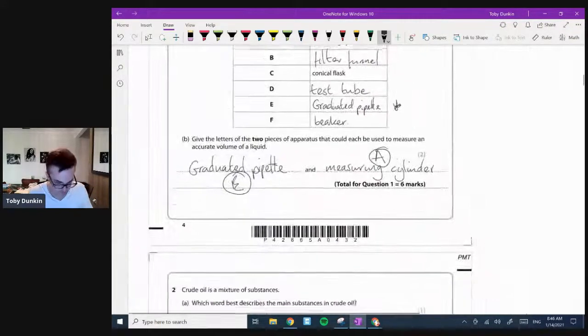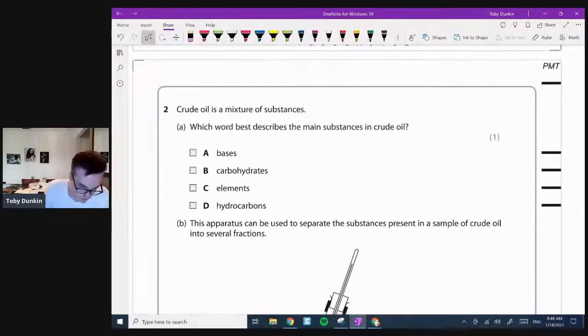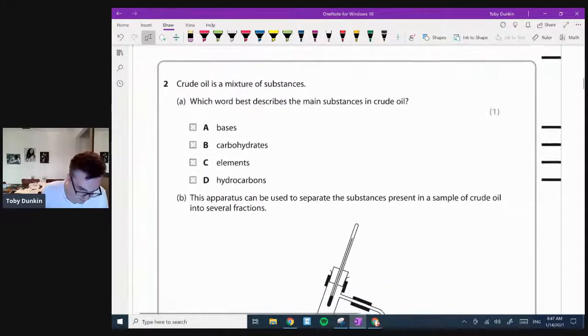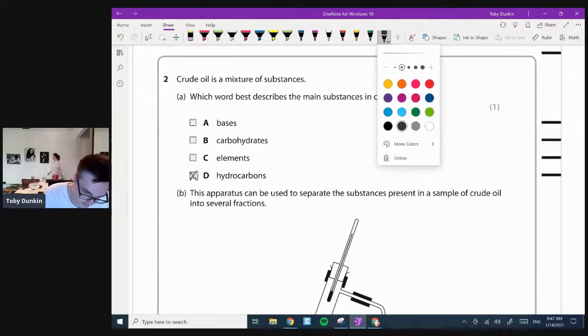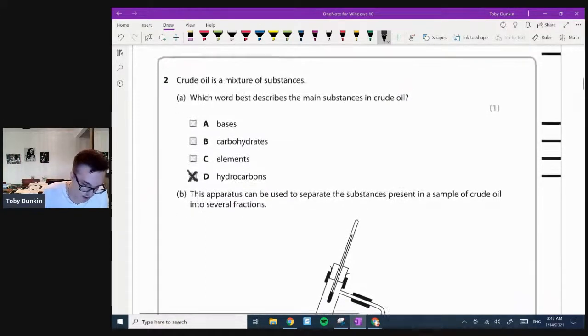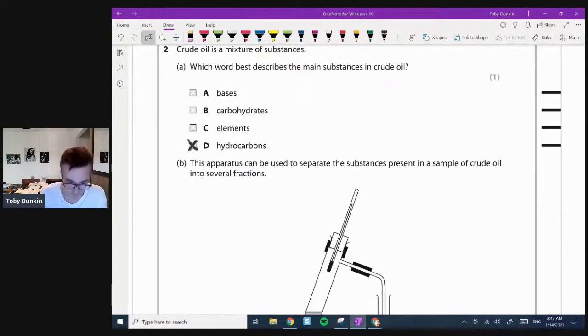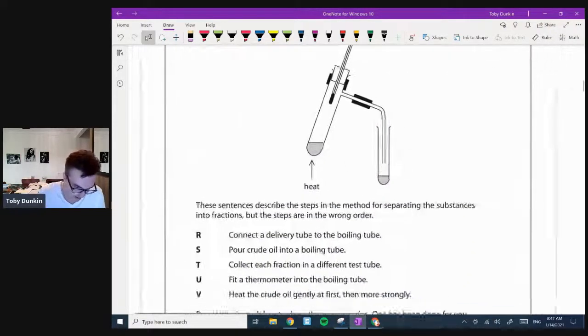Yeah, thanks for that. Crude oil is a mixture of substances. Which word best describes the main substance in crude oil? Hydrocarbons. You know this. Try and make my pen a bit thicker now. There we go. Hydrocarbons. Bases, opposite of acids. No. Carbohydrates. No, that's biology. Elements. No, definitely no elements in crude oil. Crude oil is hydrocarbons, compounds made from carbon and hydrogen only.